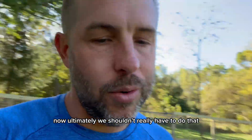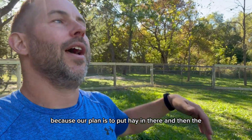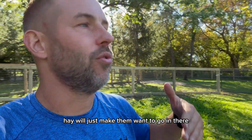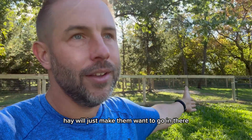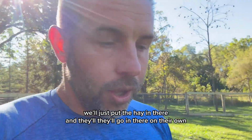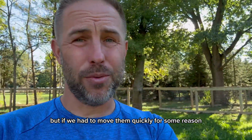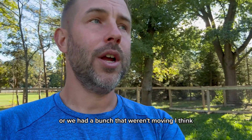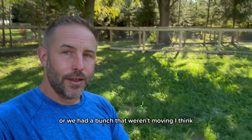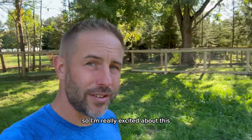Now, ultimately, we shouldn't really have to do that because our plan is to put hay in there and then the hay will just make them want to go in there. So we probably won't even push them in there. We'll probably just put the hay in there and they'll go in there on their own. But if we had to move them quickly for some reason, or we had a bunch that weren't moving, I think this is gonna solve that problem.